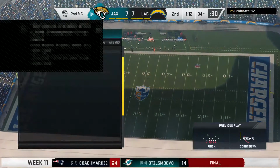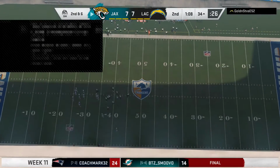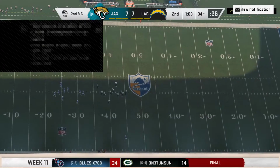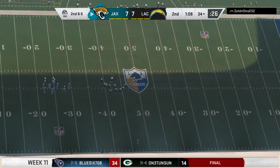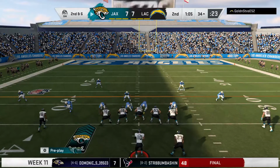Rundowns. It confuses the blocking assignments. It doesn't allow those offensive linemen to get up to the second level. Following the pickup of 4, here's 2nd and 6.